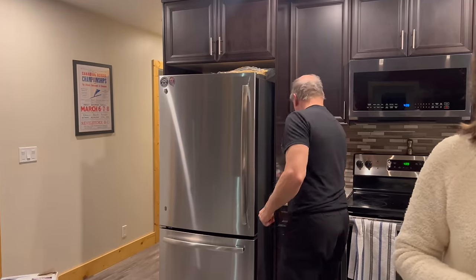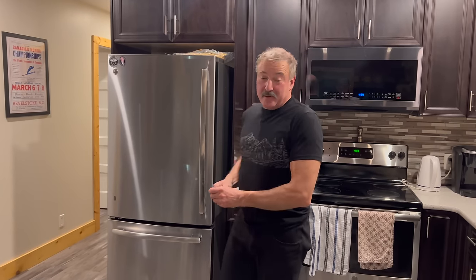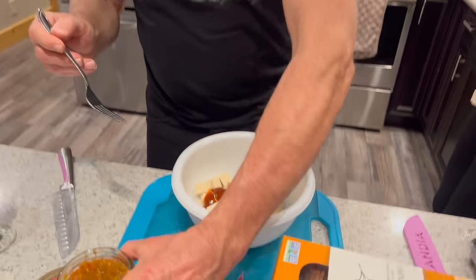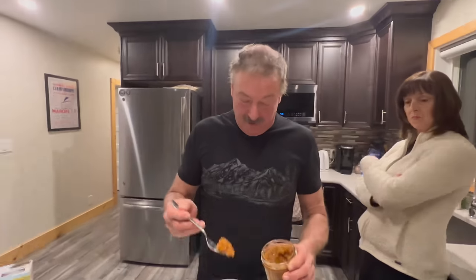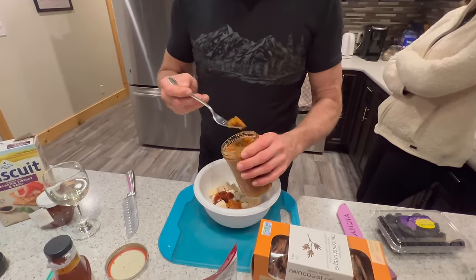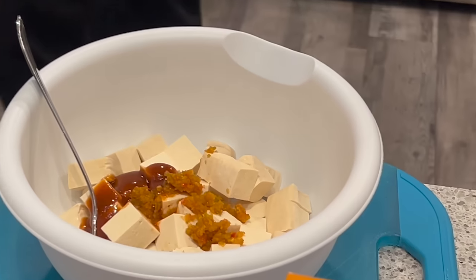Jerry, what are you cooking us up tonight? Well, you don't like eating my food, so I'm just making a little marinade for my tofu. And here's my special hot sauce that I make. At least you do something right, homemade hot sauce. Oh yeah, it's delicious. But that tofu, yeah. It's good.